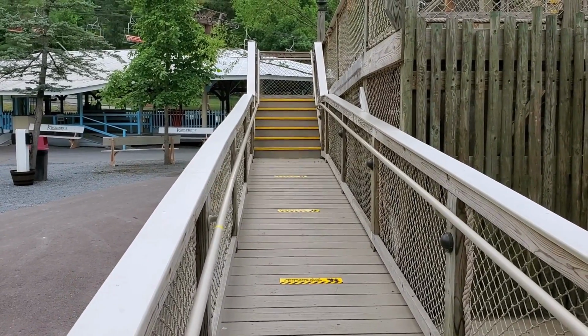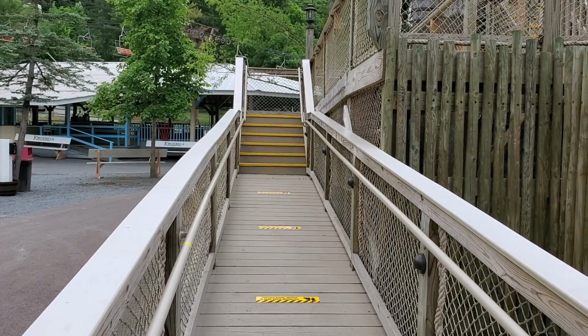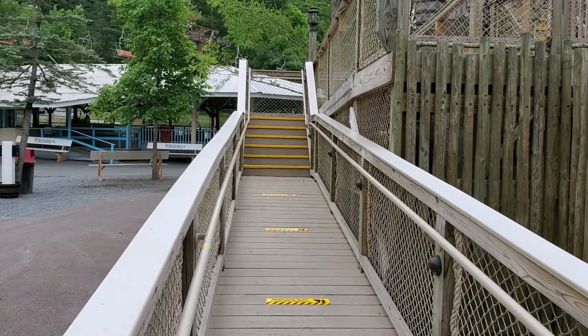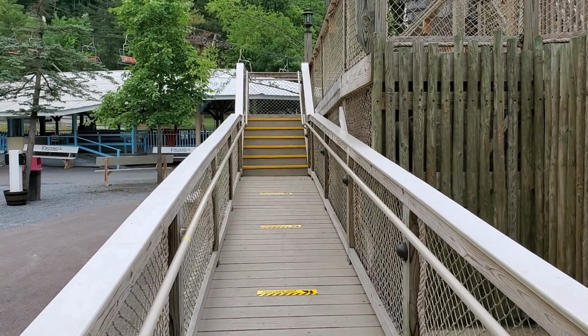So with people spaced out, you're not going to be able to fit as many people in the aisle here to get on the ride. So it's going to take a considerable amount of time on busy days to get on your ride. But if you come to the park, you have to know to expect that.